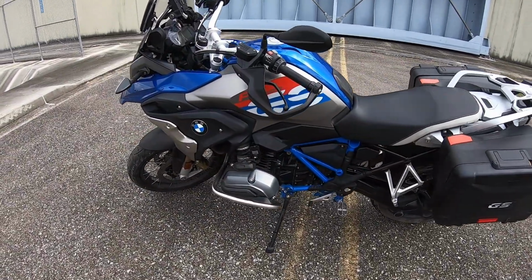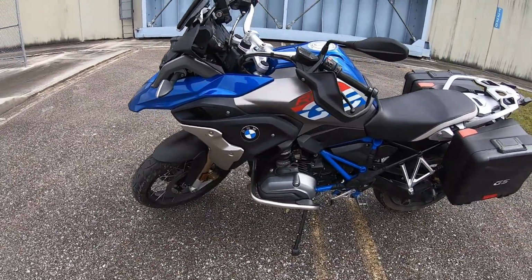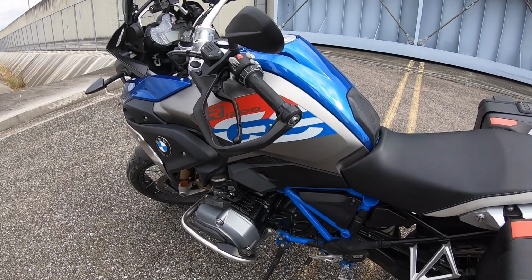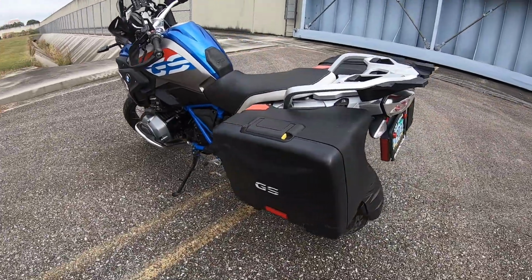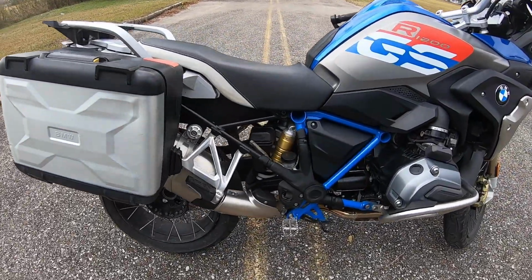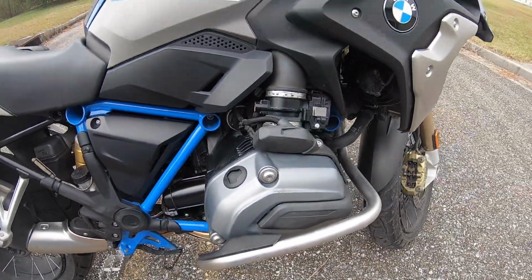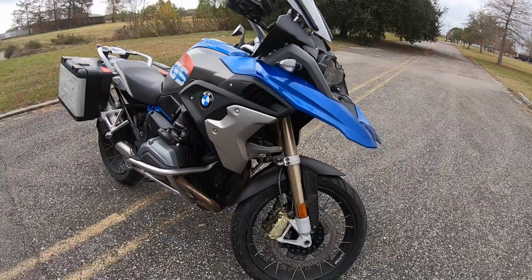Alright guys, so here is the 2019 BMW R GS 1200 or GS 1200R, whatever you want to call it. First time on an adventure bike. Very different, that's for sure.